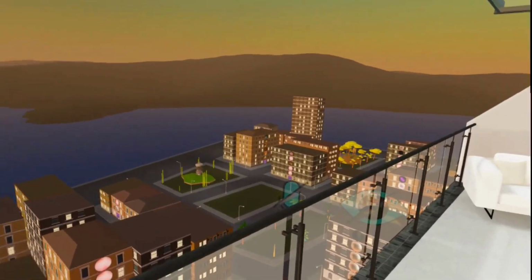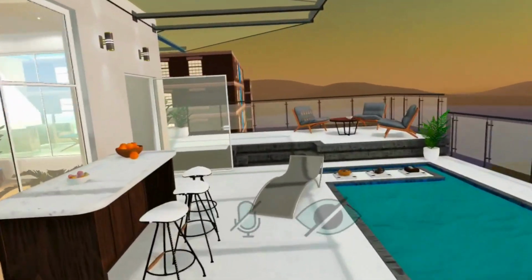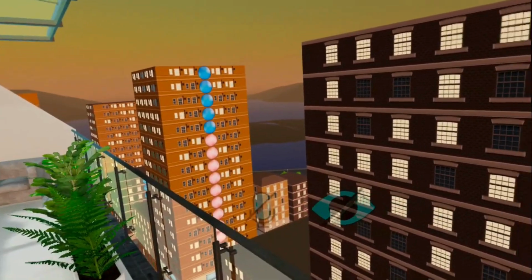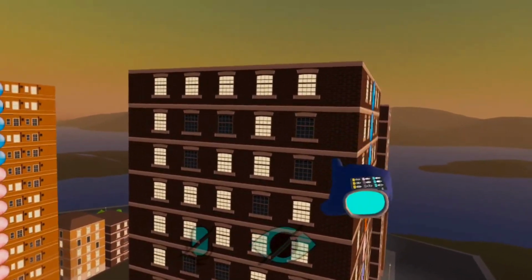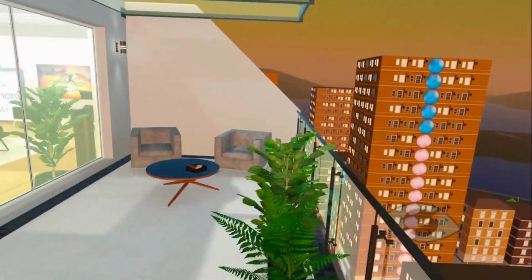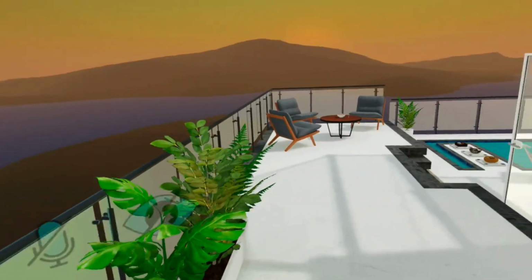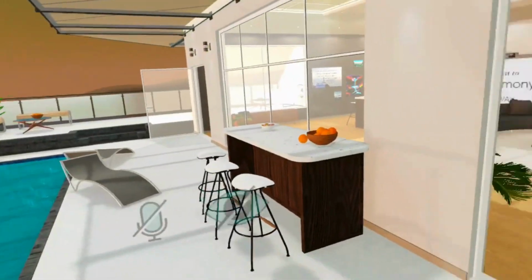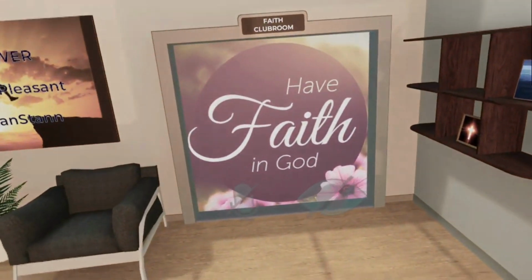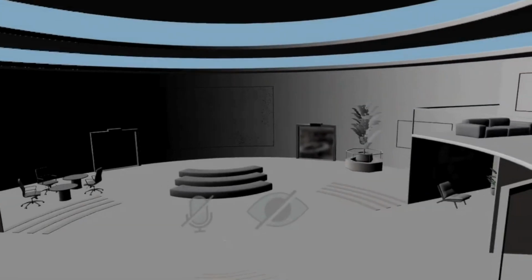This is the adult side over here. This is where I try to get the adults to purchase their properties. And this is the kids side. That right there is the Joy building, the Joy Tower. But if you look through there and around the corner, that's the kids area right through there. All right, so we're going to go through the faith room. Now we're going out into the faith club room that Iceman put together.